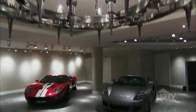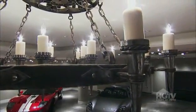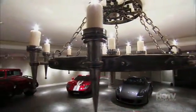The chandelier that you see in the auto gallery came from a castle in Europe, and when it arrived, it actually had the molten wax still in the chandelier. It had to be retrofitted with electricity and then hung in the auto gallery.